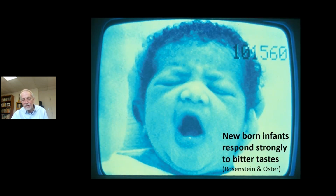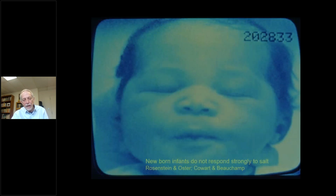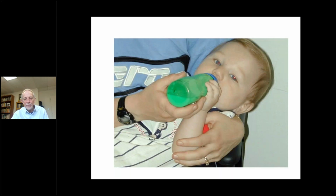And this is a response to the opposite, the bitter taste. Clearly, this is a strong response, again, to an infant that has had no earlier experience. This is a response of an infant to salt, and as far as we can tell, this is unresponsive. This is the same way the infant would respond to plain water. And so there's no evidence that at birth, infants have a preference for salty substances.